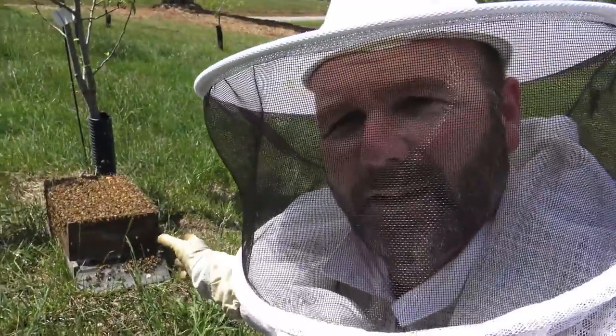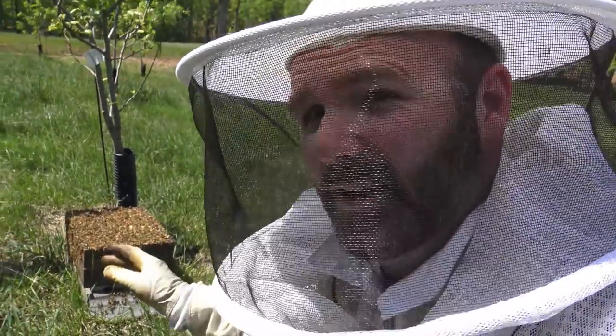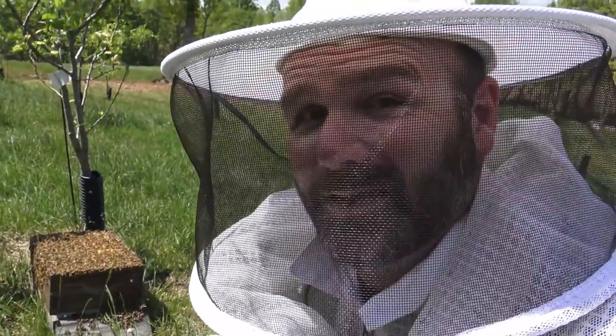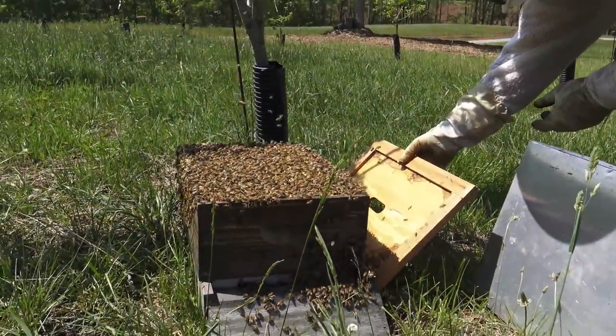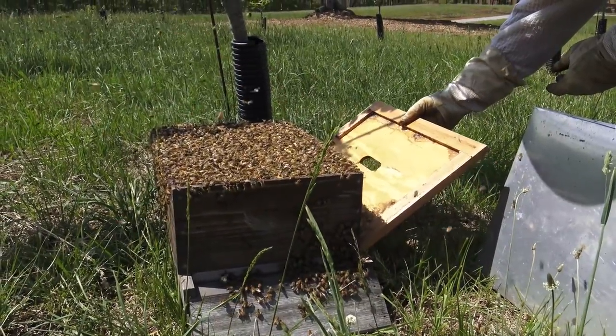So they seem pretty happy in this box right here. As long as that queen goes in and says, hey, this is home, then we're in good shape. But if she doesn't, then we might be chasing a swarm again. We're gonna actually get down low, kind of motivate these bees up a little bit.